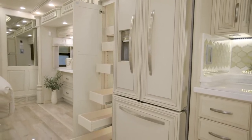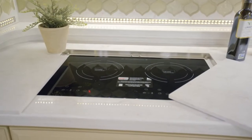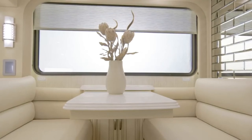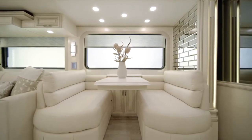Here, we see a Whirlpool French door refrigerator with wood paneling, a GE convection microwave, a recessed induction cooktop, and a Delta Touch 2.0 faucet. At mealtime, you'll love the available villa dinette seen here, which also offers generous storage drawers beneath each seat.